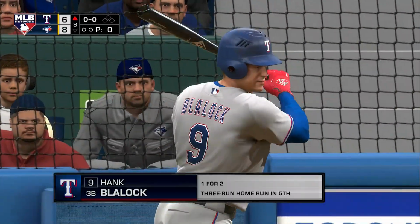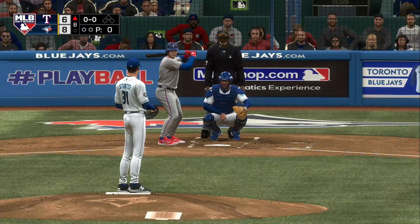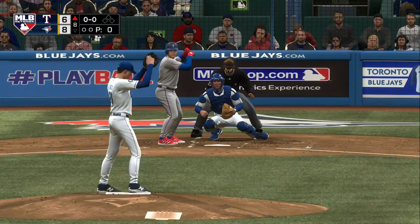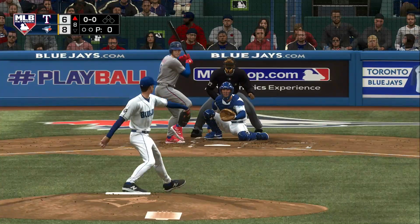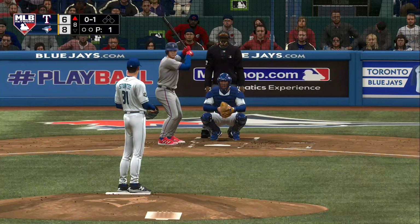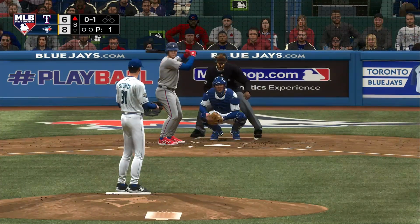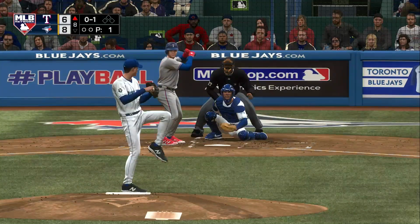Well, you don't see this very often, Matty V. A 2-strike straight changeup. But this guy's changeup is one of the best in the league. We'll see if he tries that different approach this time, and maybe if he gets to 2 strikes, try to use the fastball a little bit more than that straight changeup. Strike 1 to start the at-bat. Into the windup, here comes the 0-1.